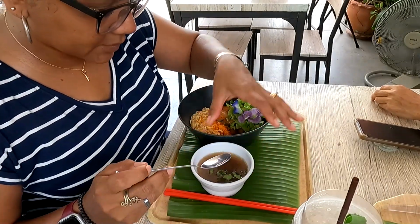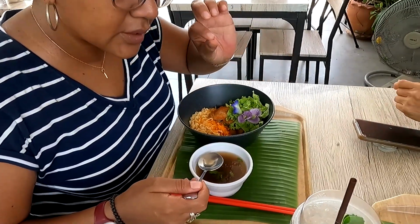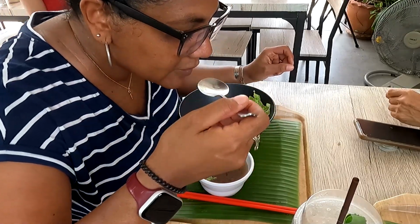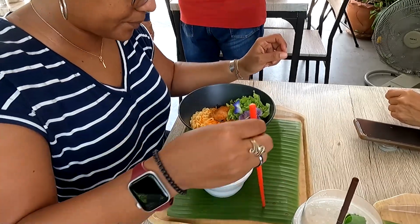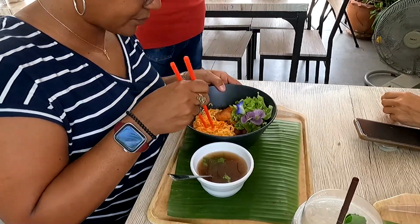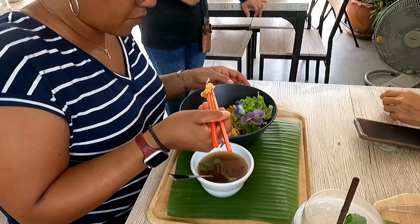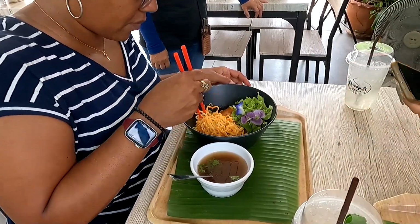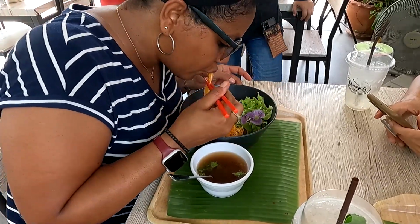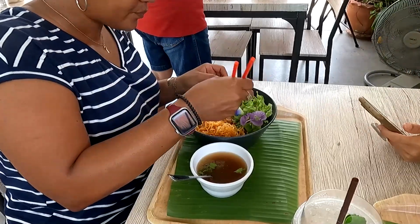Let's try the soup. It smells really good. Is it beef? It's got just a little tiny bit of spice in it. Not much else. The soup is chicken rib. Oh, chicken rib, okay. What do you think? It's good. Very good. That's delicious.